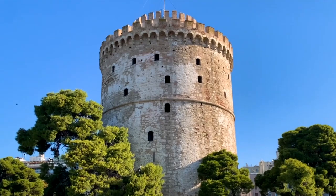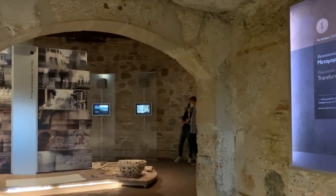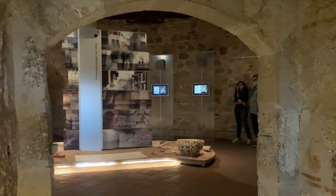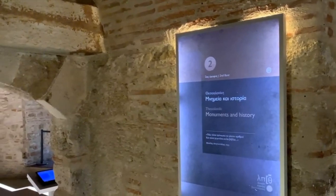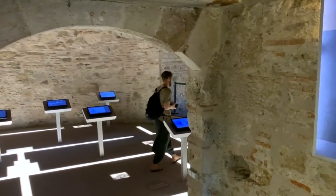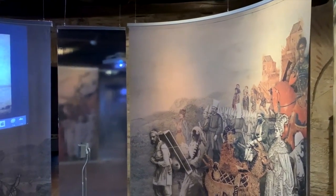With a diameter of 23 meters, the tower is 34 meters tall and hosts a museum about the history of Thessaloniki, laid out by the Museum of Byzantine Culture. There's a multilingual audio guide to explain the exhibits, and you can scale the spiral staircase to look over Thessaloniki and its harbor from the battlements.